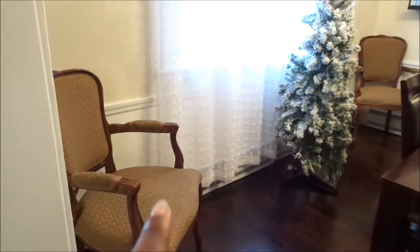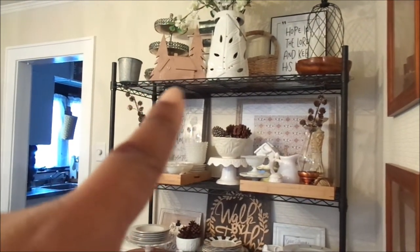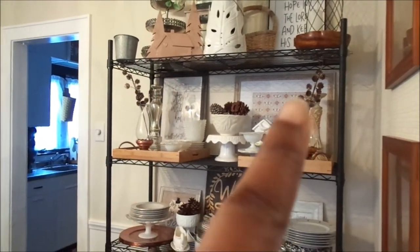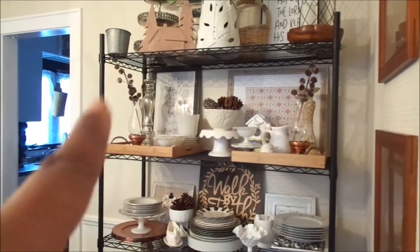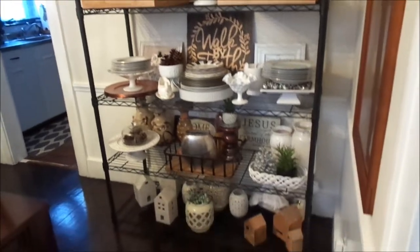They're actually going to be going in the family room. And then on here, I just have a few things. You see that little house with two pine trees. I just have some little stems in my lanterns. So I haven't really done anything yet.